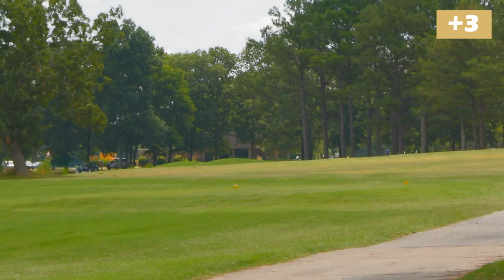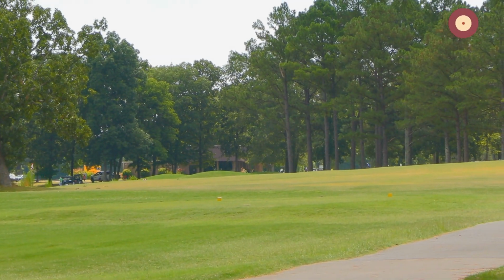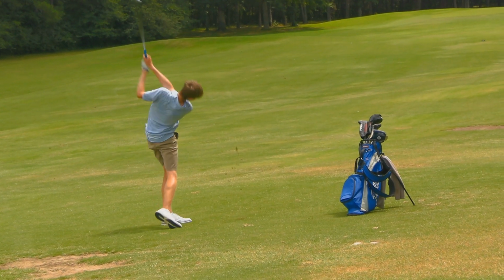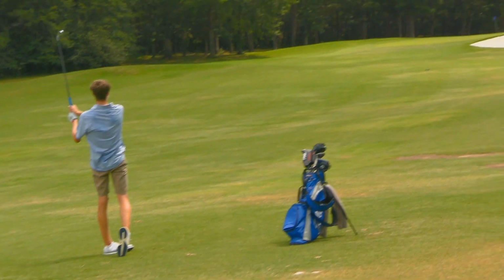Kind of a dogleg left here. There's water obviously on the left over by those trees, but then you don't want to hit it dead straight and be in the pine straw. So a pretty good drive. Still had a little ways in. I caught this iron shot a lot better.